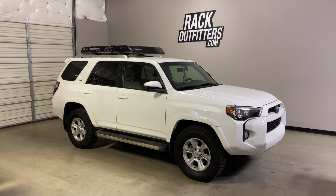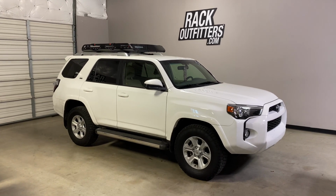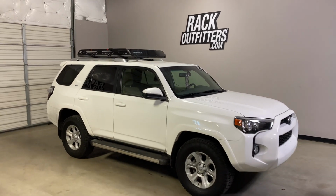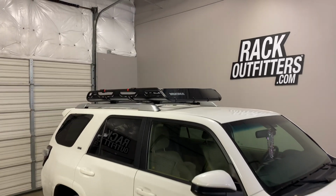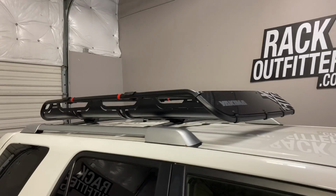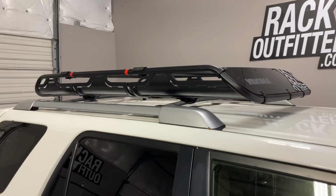This is a fit for a 2010 through 2020 and likely beyond Toyota 4Runner with factory installed raised side rails with factory crossbars. We've outfitted this vehicle with the Yakima OffGrid Medium with the OffGrid Medium Extension. We found this to be an excellent fit, perfect proportions with the roof line.